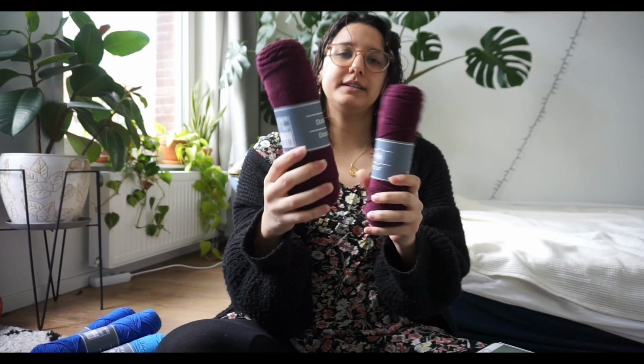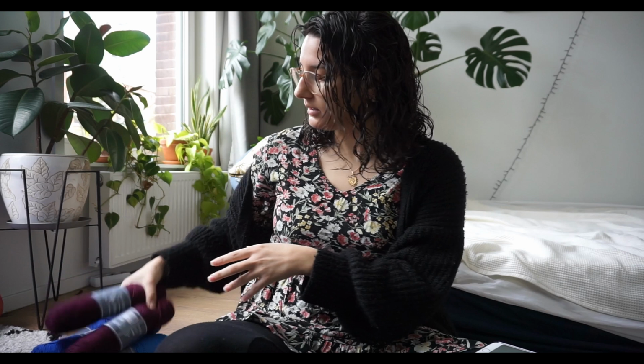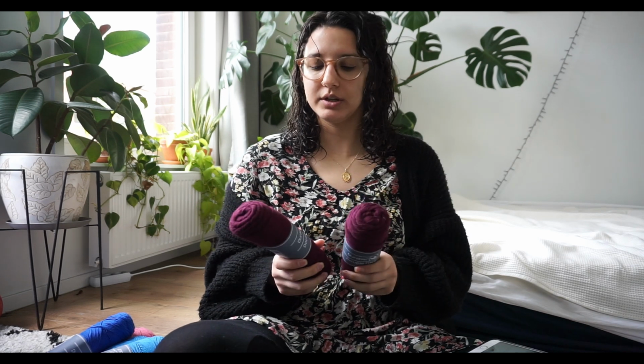Then I got this color, which is called Plum. This is a color where I wasn't really sure if I wanted it. It's a gorgeous color and I think it fits my skin tone quite well. I want to use most of this yarn for clothing, but it's also more of a fallish color. It's kind of between burgundy and purple.